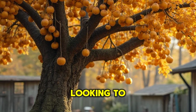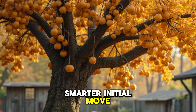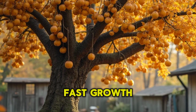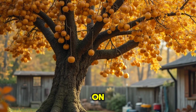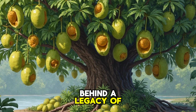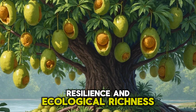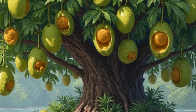For a new farmer looking to enter the timber market quickly, pine may be the smarter initial move. Its low cost, fast growth, and wide market use provide a solid foundation to build on. But for those thinking long-term, who want to leave behind a legacy of value, resilience, and ecological richness, planting oak is a decision filled with vision.